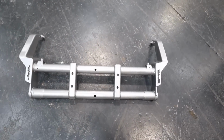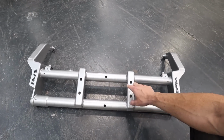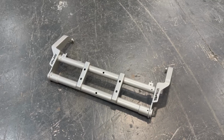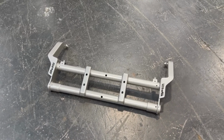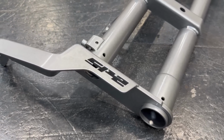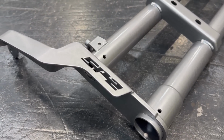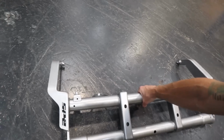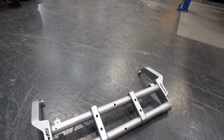All right, so this here is a full custom beam that Max and Jesse built for the SP2 from scratch. They designed everything, right down to the tubing and where everything gets welded. As you can see, they've had SP2 logos laser cut into the gussets here on the side bracing. Powder coated silver, because why not? Is this narrowed from stock? Yeah, so it's only slightly narrowed.